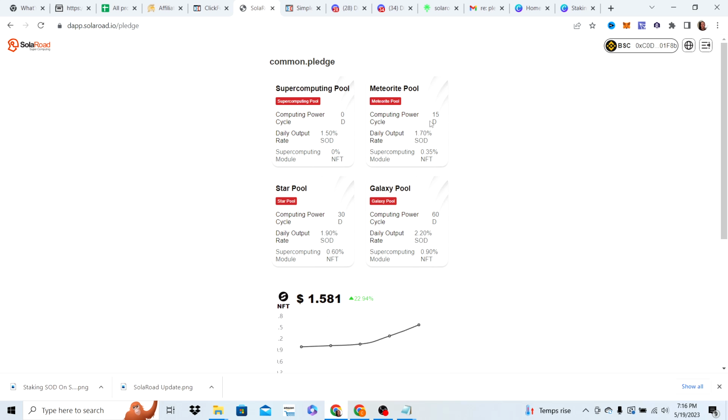The next one is a 15-day lockup. In this first one, you can take your A coin out whenever you want. If you do the Meteorite pool, you have to leave in that A coin for 15 days, but then you earn 1.7% daily output. If you do the Star pool, you have to do it for 30 days, but you can earn 1.9% daily output in SOD. Galaxy is the one I did. 60 days, you can earn 2.2% daily output in SOD.